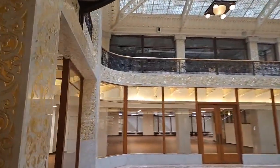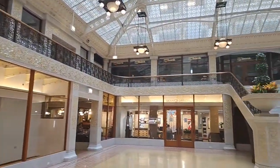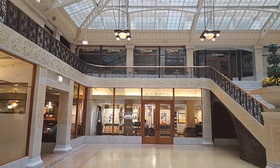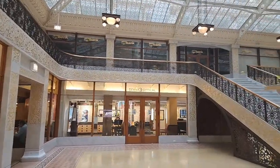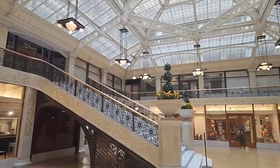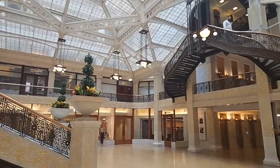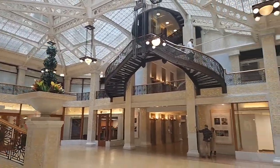You see how there's storefronts. And for the time this was built, this was a big innovation to have an interior courtyard with storefronts off of the street, before malls or anything like that. And of course, they had urban arcades in Europe and Asia before this.